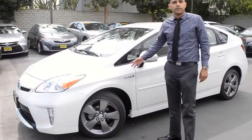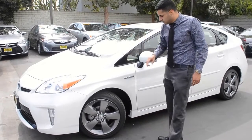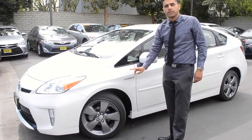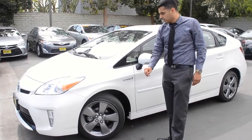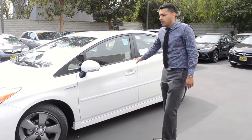Here we have the exterior of the Prius Persona. It is very similar to all the base model Priuses. One difference though, as you see here, very beautiful large rims, 2 inches bigger than the standard Prius models, and it is a very nice sporty look. Other than that, it is a very similar model to the base model.